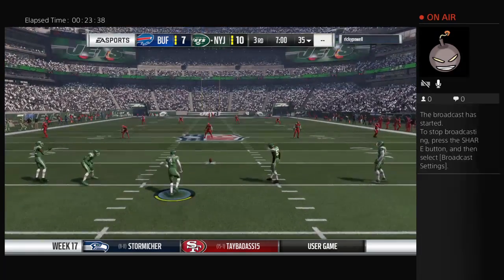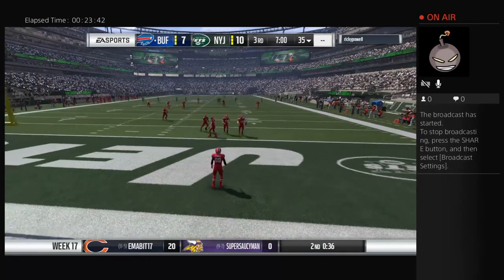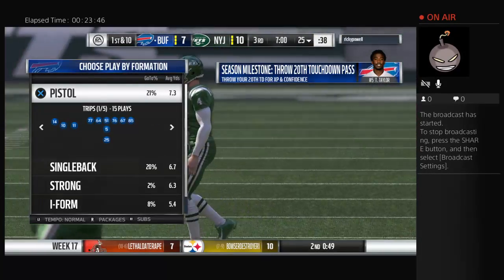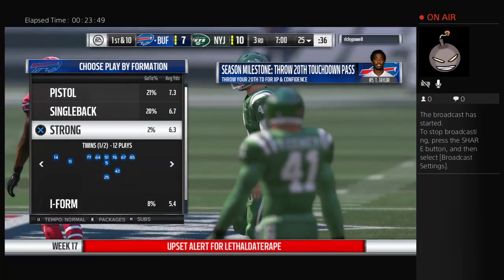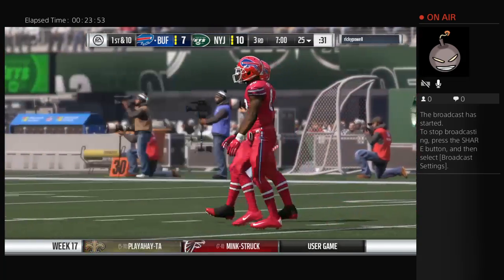Both teams appear ready for the fight ahead, and we resume action here in quarter number 3. And this will not be returnable. It's out of the back of the end zone for a touchback. Out come the Bills now as they'll go on offense first here in this 3rd quarter. They're down here, but very much in this game.